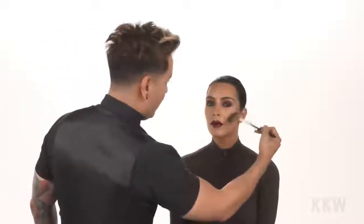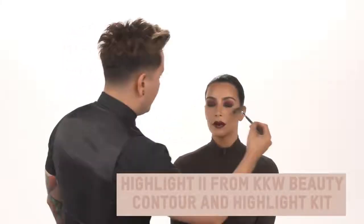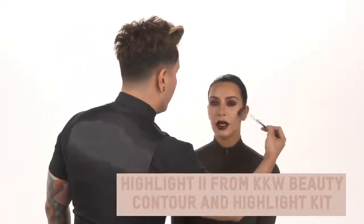Now I'm finishing up her skin by highlighting her cheekbones, and I'm using KKW Beauty highlighter. I'm using the medium kit, highlighter 2, which is the more pinky tone. And I think we're done.